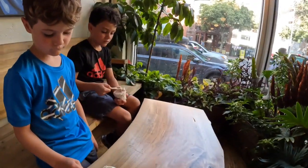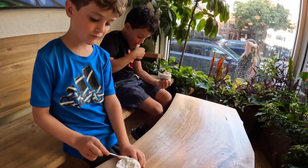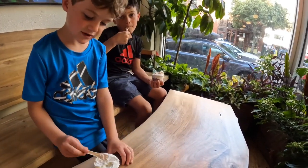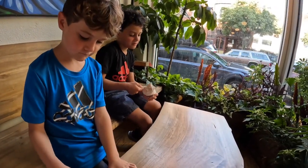Hey boys, what do we got? Ice cream. Ice cream? What kind? Mine has sprinkles. Cake batter? And Mateo, what do you have? Batter has sprinkles that Mateo did not know. It's one with a pumpkin. Cinnamon Toast Crunch? Yes. Yum.